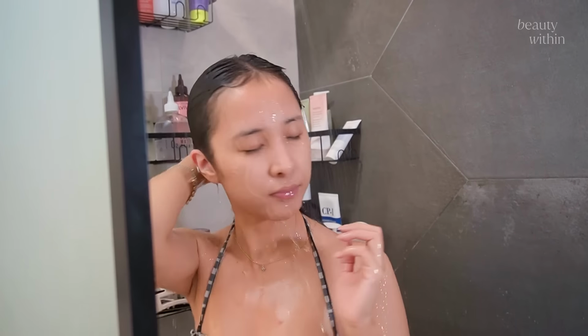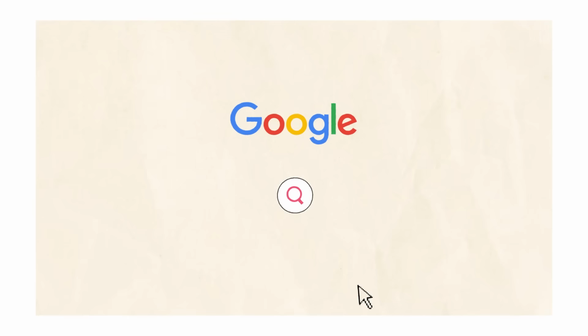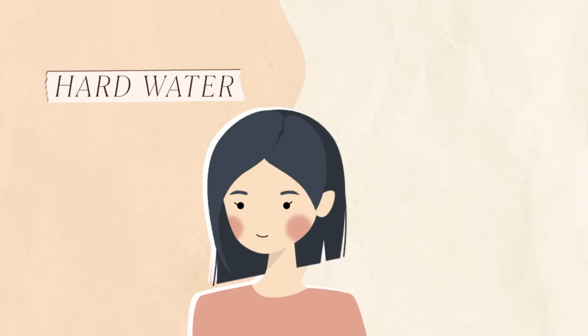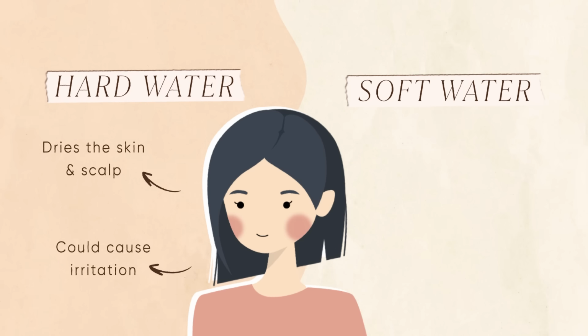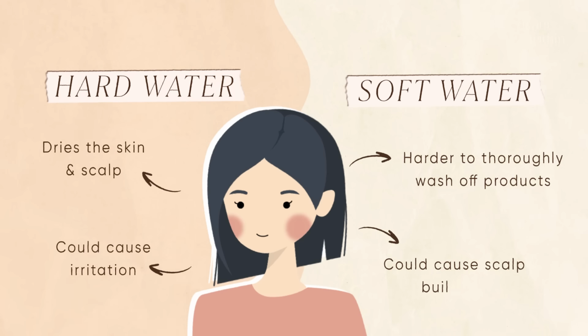I want to mention here, quick note, depending on if you have hard or soft water, the water type can also affect some people's hair and scalp differently. For example, hard water can make your skin and scalp drier or more irritated, while soft water makes it harder to thoroughly wash off the products from our hair and our body, which can leave buildup and residue. So it might be good to take note of what water type you have in your city and just make adjustments with your cleansing routine accordingly.